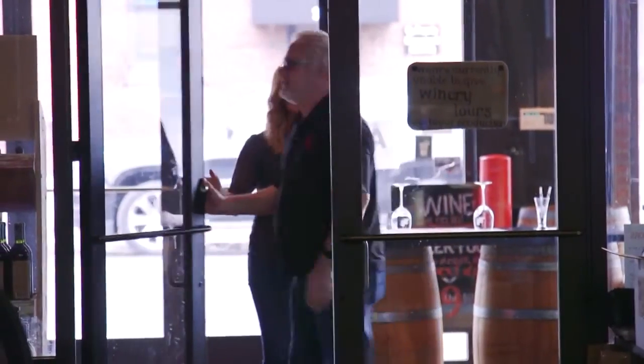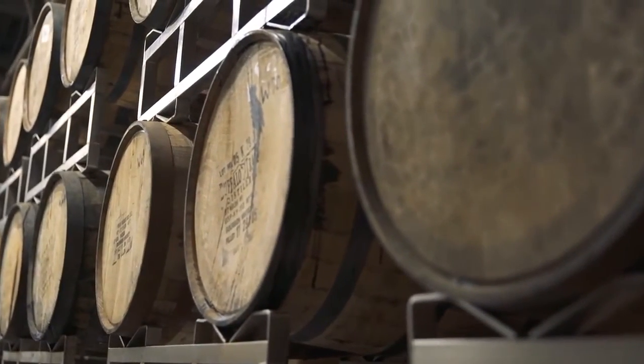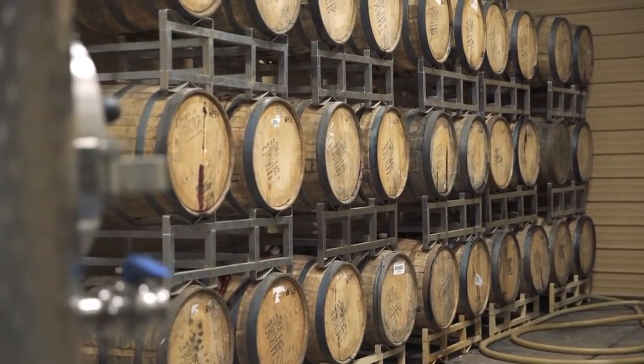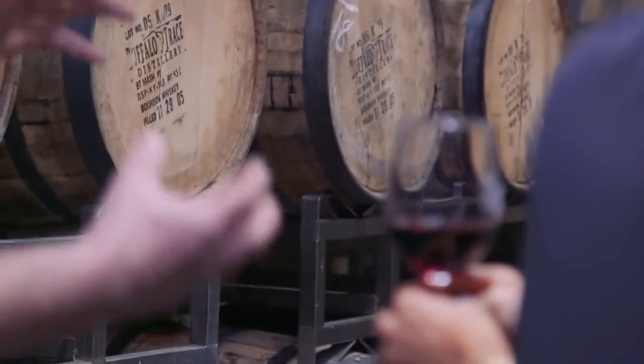While at the Old 502, I got to sample one of their specialties, wine aged with the help of another Kentucky staple. So I'm drinking the Bourbon Barrel Red. That's correct. Are these the bourbon barrels that this red comes from? It actually is. We age red wine in bourbon barrels for a short period of time.